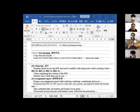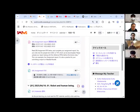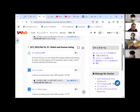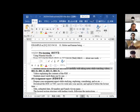example of this course. I would like you to do it in this way: I will explain firstly. Firstly, the material is here. Instruction: firstly, the first part is pre-learning using the Matsumaru, and the material is shown like here. You should download the PDF file.